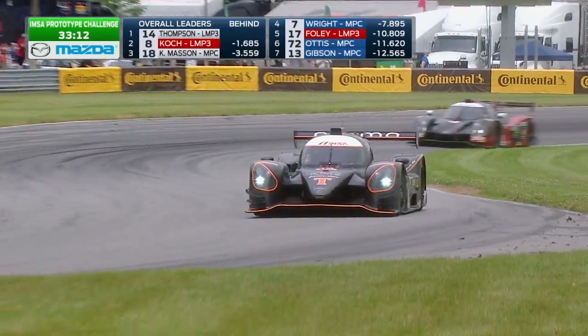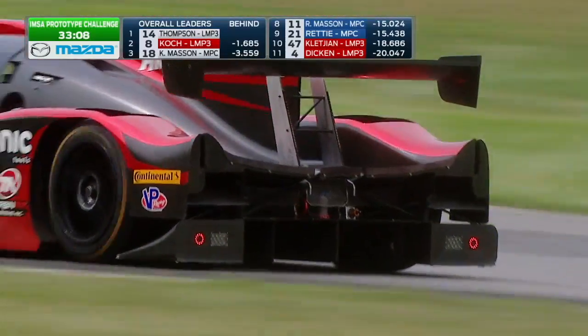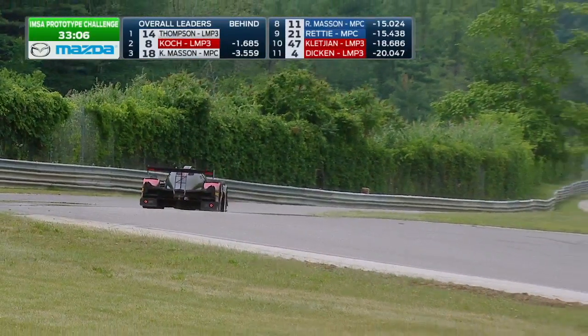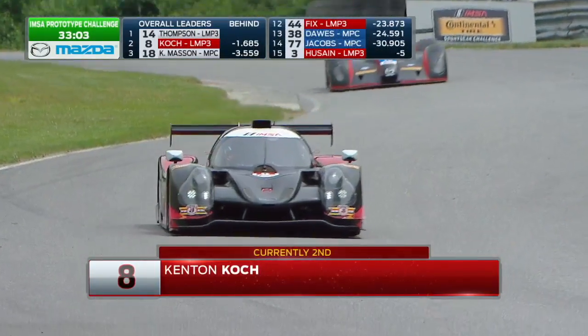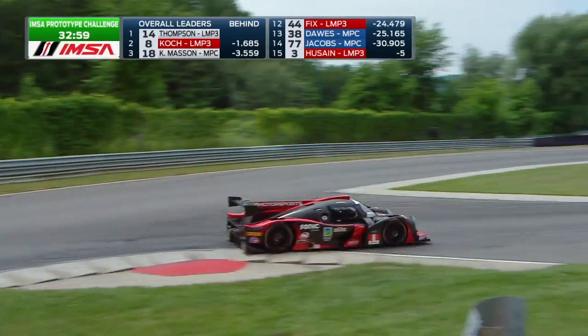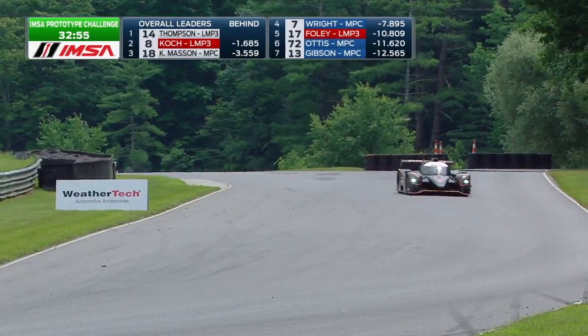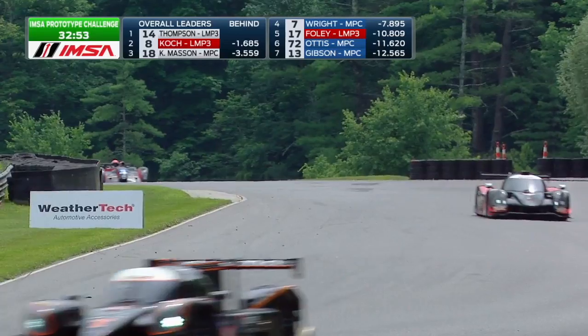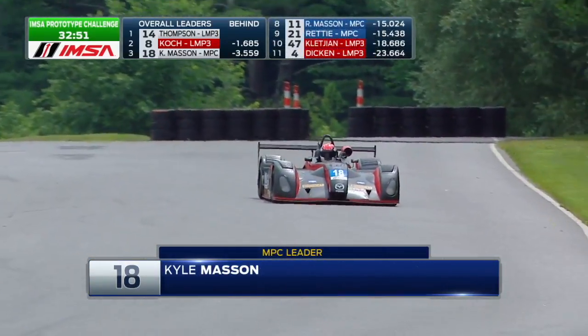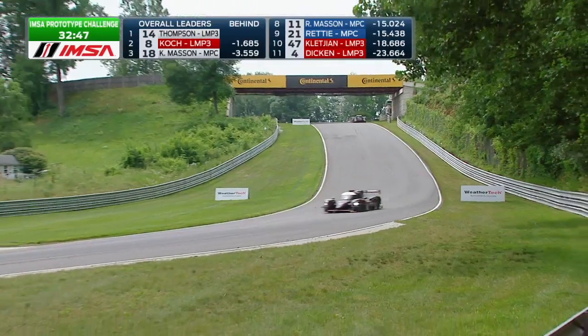Kenton Cook, 1.6 seconds back now from Colin Thompson. Colin in that Norma. The Norma has proven to be the quicker of the chassis that we have seen running in this competition so far this year. The Ligier of Kenton Cook, though, just hanging on. He's not quite given up the fight yet. There's a long race yet to go, and maybe Kenton is just letting Colin use up a bit more of his Continental tires. That's certainly what he'll be hoping.